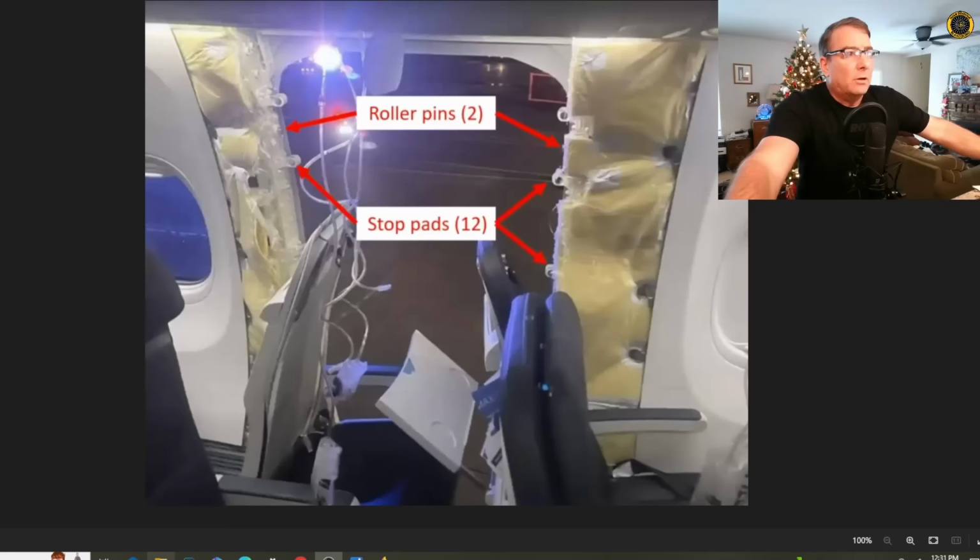Now looking at the current evidence of the accident airplane, if we look at some of the B-roll footage of the NTSB, it appears that all of these stop pads, all 12 of them, appear to be in place and in good condition. And here's the two roller pins that secure the door in place.